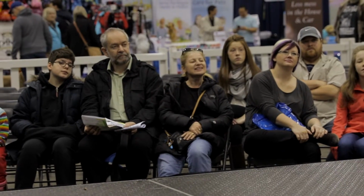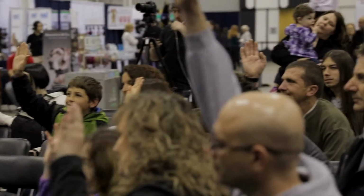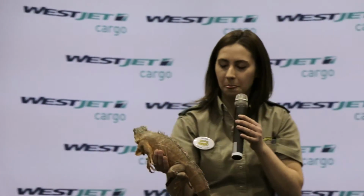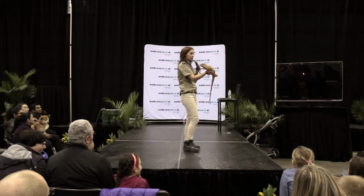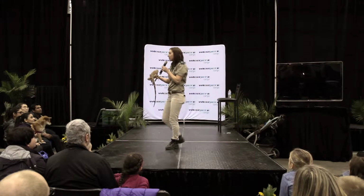Raise your hand who thinks she is full grown. Raise your hand if you think she's not full grown. Raise your hand if you're not sure. Now, she is not full grown. She is still a young iguana. She's only about 3 years old, and she'll put another 3 inches to her length. But if she was a boy, she would be about 6 feet, nose to tail.